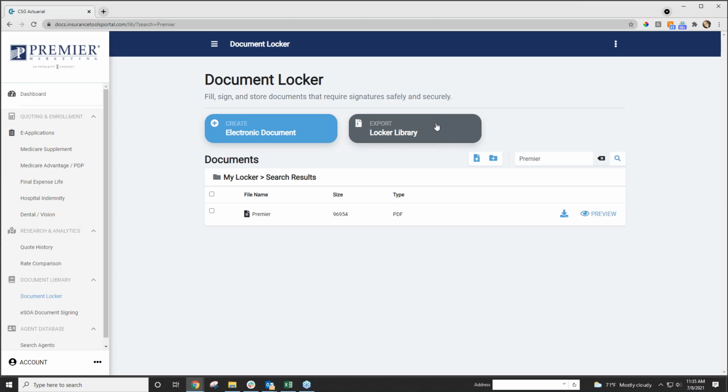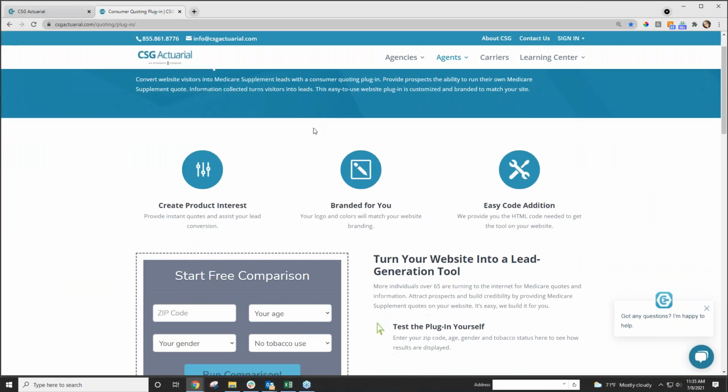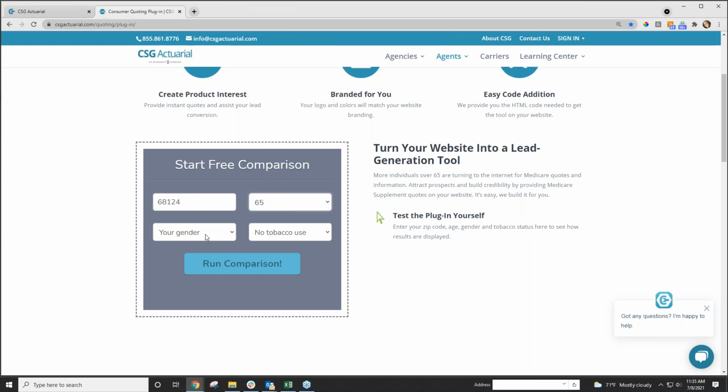CSG plugin tool for websites. Yes, absolutely. So we now offer you the ability to have a little quoting widget and to place these onto your website. So here's an example. This is a little box that you can place onto your website. You would just start by typing in the zip code for your prospect or current client. They would then select their age, their gender, and then their tobacco status and hit run comparison.